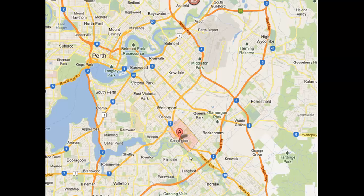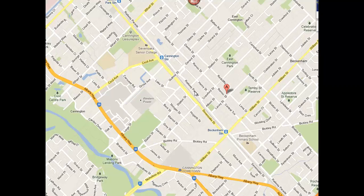The other thing I would say is that a lot of this area here, and we're getting in on this too, has been densified as part of the City of Perth's densification process, and state governments over the last 10 years have thrown a lot of bucks into this particular neck of the woods. So it is very, very well serviced.